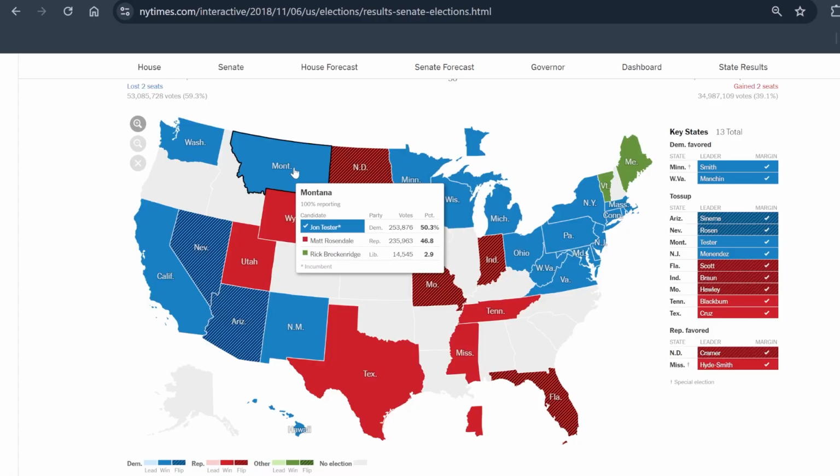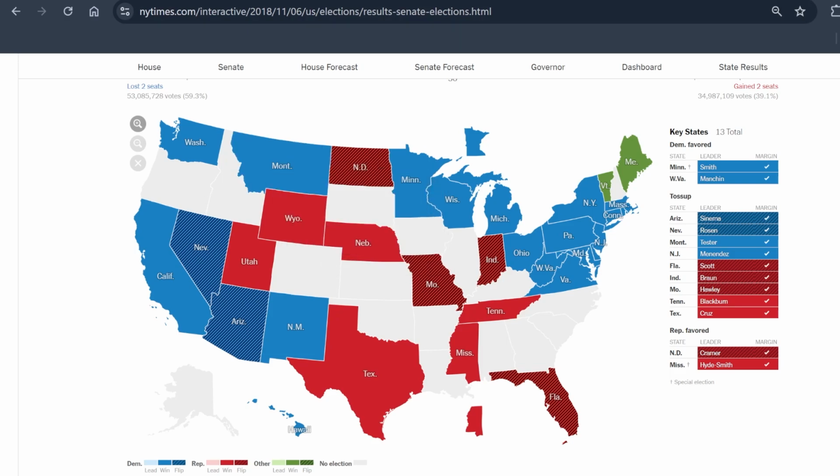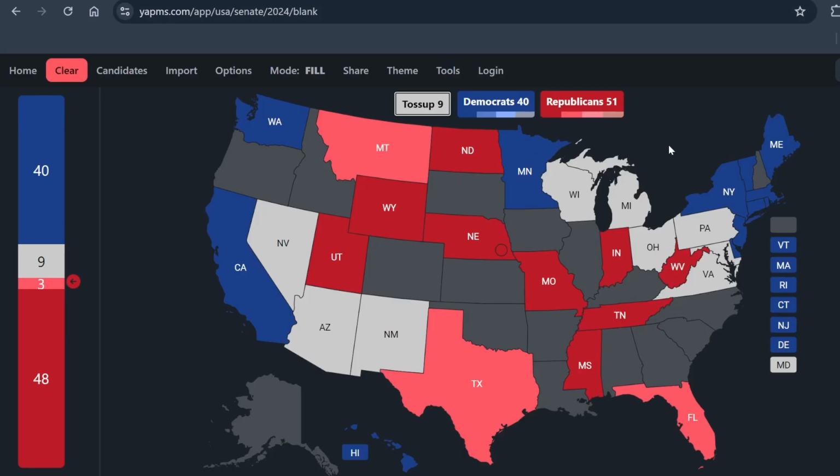You usually think that the Senate is going to be some close race, and in most years it is close. In 2022 it was very up for grabs, but this time around we have Montana and West Virginia. These are both safe states for Trump. He'll win both by 20 points or over.